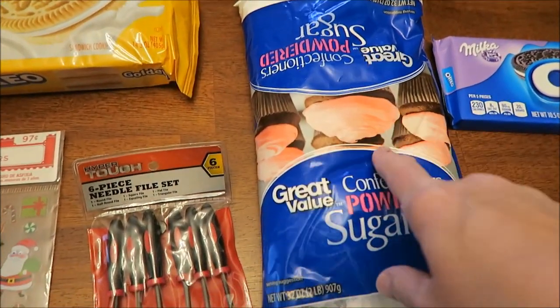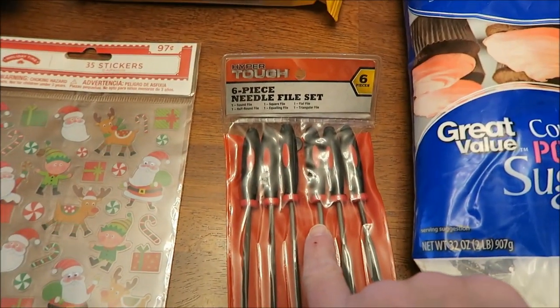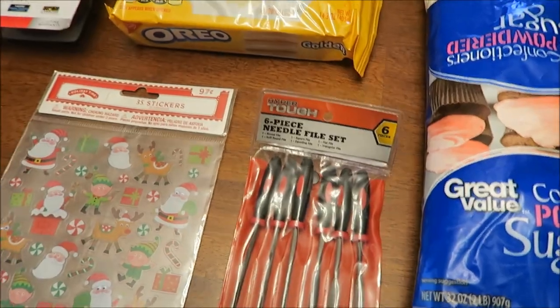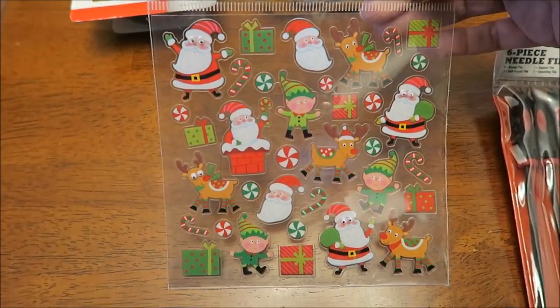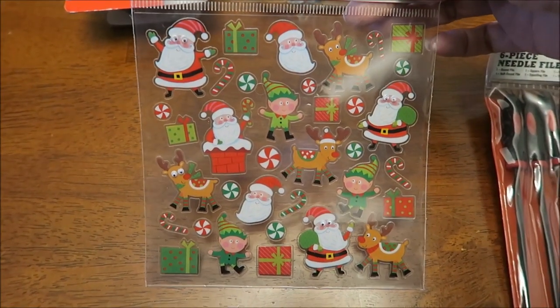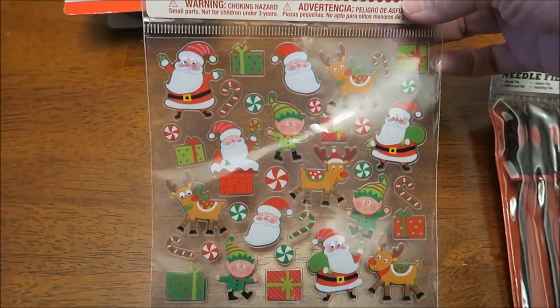We bought a bag of powdered sugar. Kevin bought a six-piece needle file set. And then I bought these stickers because I'm going to make some little place cards to put at my dining room table. And I'm going to use these stickers.